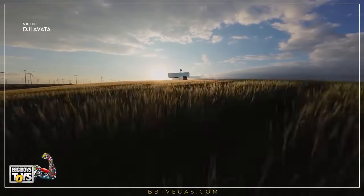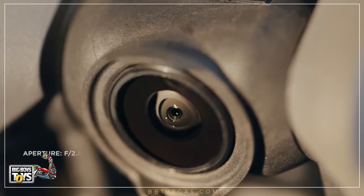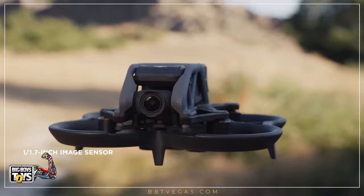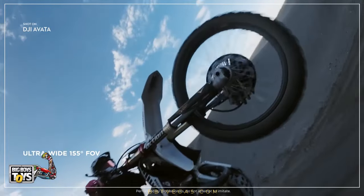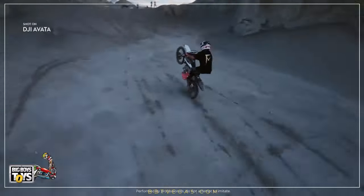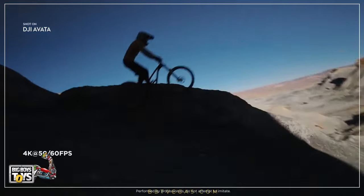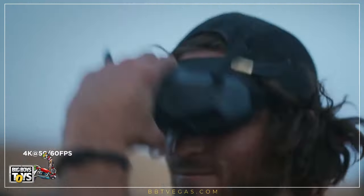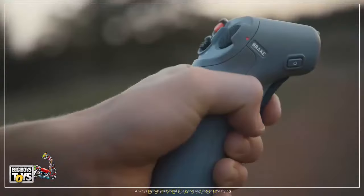DJI Avata brings high-quality imagery to every flight. The integrated camera system features an upgraded sensor. Totally immerse yourself and your audience by using the ultra-wide field of view. Capture cinematic footage in 4K resolution. Or freeze time with epic slow motion shots in up to 120 frames per second.